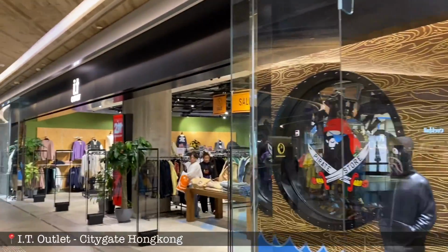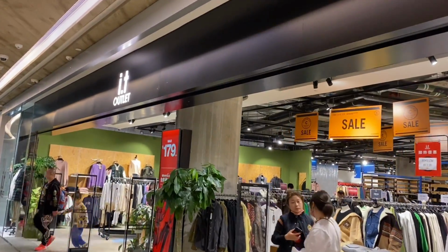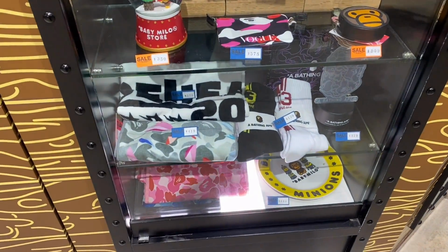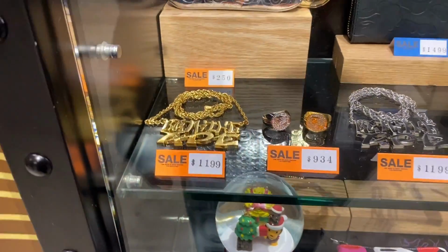Next up, let us check out IT Outlet. So these are their menswear section, mostly ready-to-wear pieces here. But I'm going to show you some beautiful pieces inside. So they have these cute knickknacks at this cabinet over here. So there we have the prices.